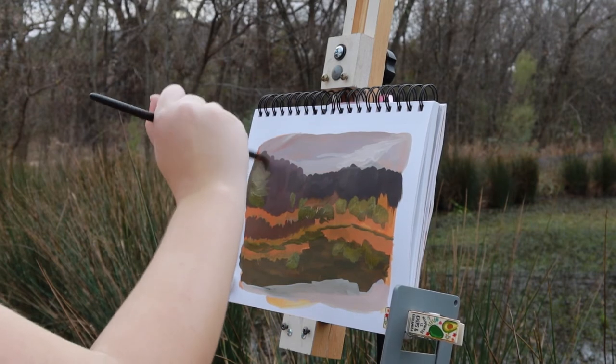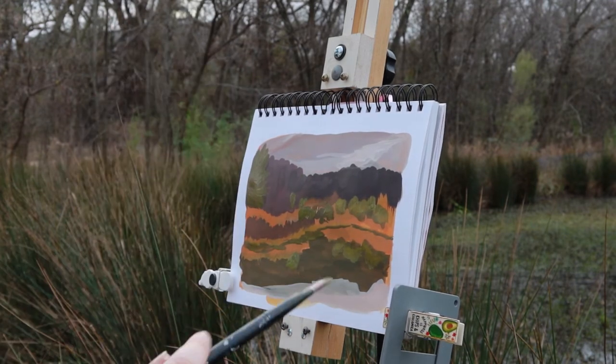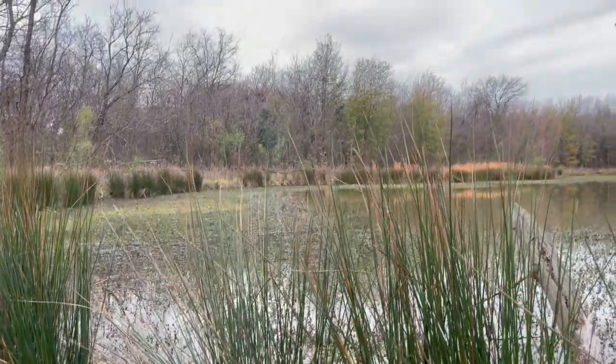It was really, really pretty and a really unique area actually, with all these trees growing out of this marshy area.